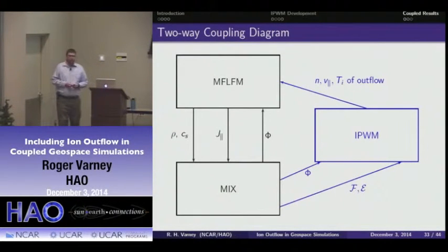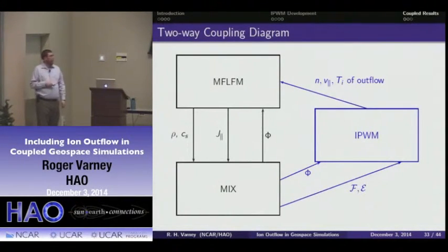So lastly, I want to talk about some preliminary two-way coupled results. Everything I'm going to show you basically works like this. You have the multi-fluid LFM model coupled to mix in the ordinary way. Mix is passing to IPWM the high latitude potential, and the precipitating flux and characteristic energy. Then the IPWM is passing all of the relevant moments of the outflow back to the MF-LFM at the inner boundary.